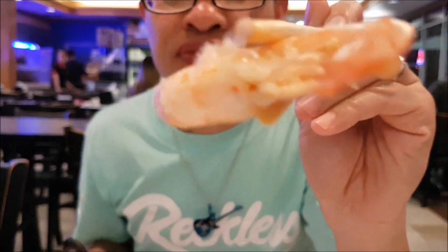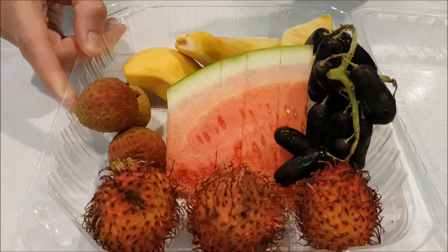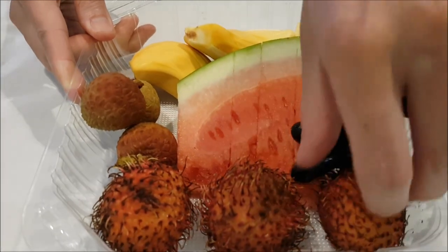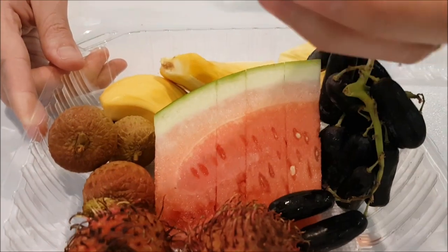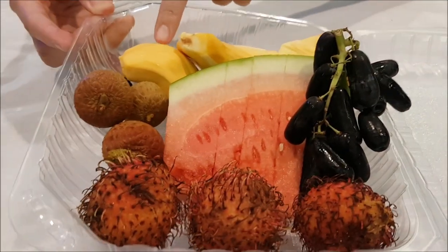Okay guys, so now they give you some free food for dessert. So if you order more than 3 items on the menu, you get a free plate of food here. So I got some tropical fruits here. This is lychee here. And then you got some rambutan here, the hairy fruit. So I bet you guys haven't eaten this before, but it's delicious inside. Looks scary, but it's delicious, right? Okay. Got some types of grapes and also some jackfruit.